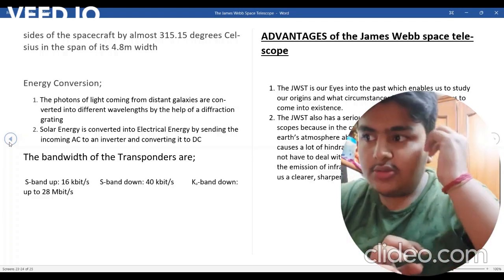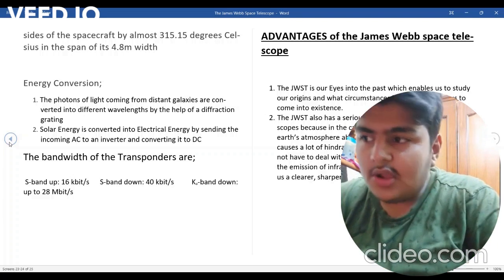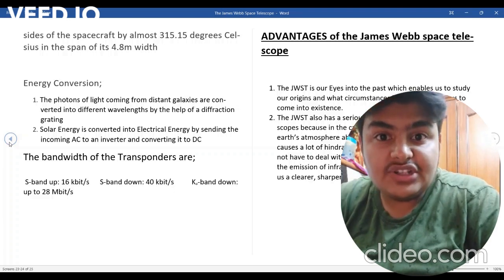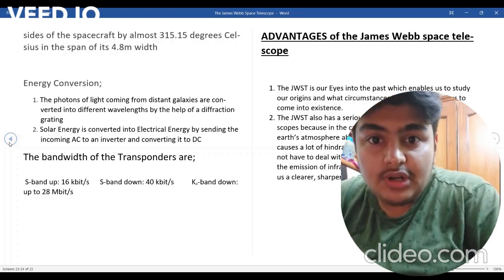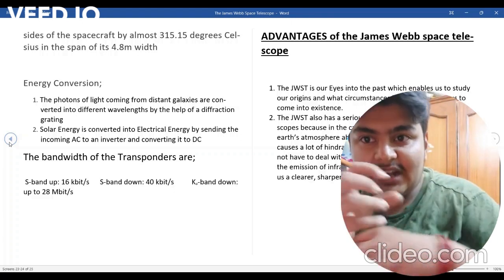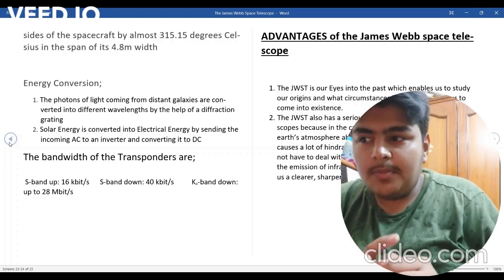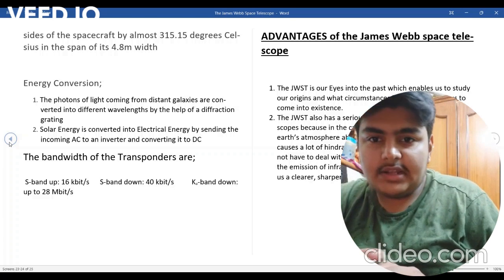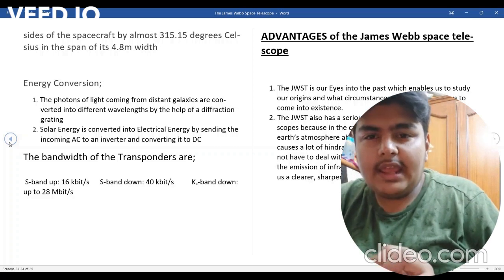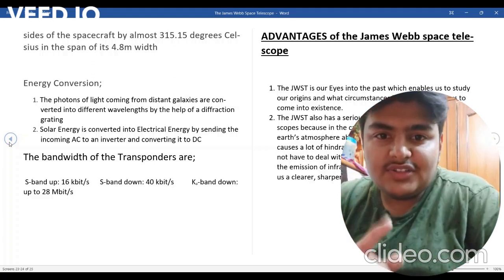So energy conversions. The photons, as energy coming from faraway galaxies, are converted into wavelengths, which help us understand them with the help of a diffraction grating. And obviously solar energy is converted into electrical energy. Now the bandwidth of the transmitters, so how fast it can transmit signals back to us. The S band up is about 16 kilobits per second. The S band down is about 40 kilobits per second, and the Ka band down will go up to 28 megabytes per second.